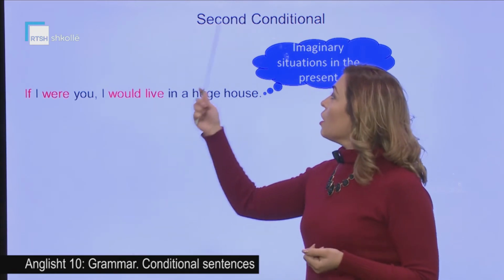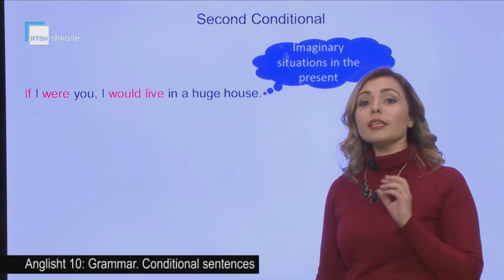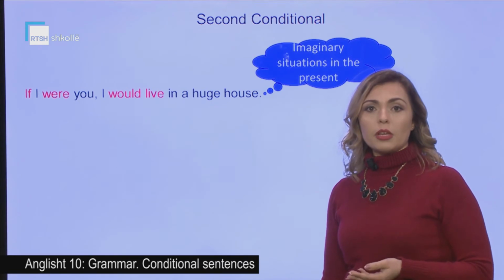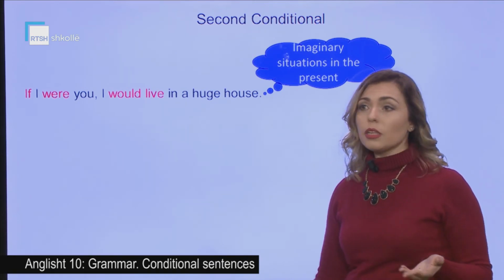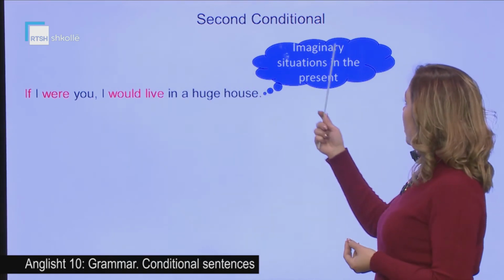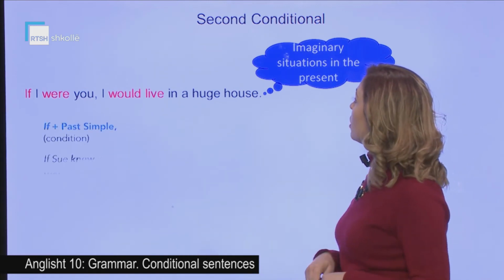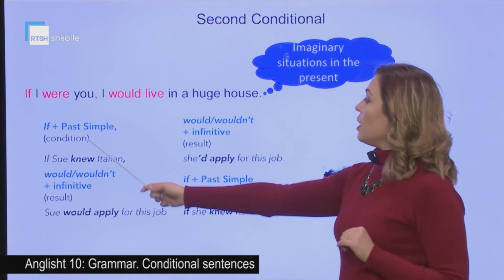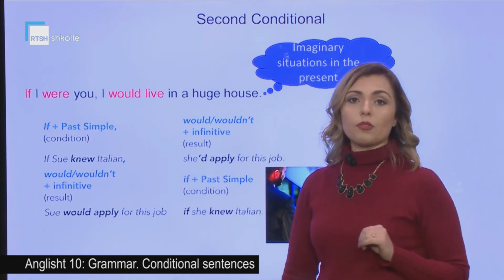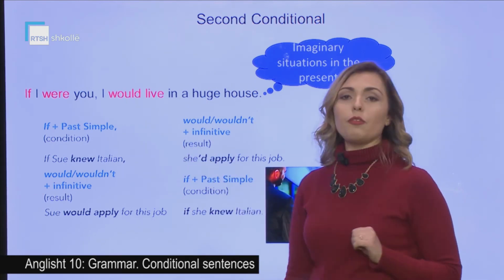So the difference between the first conditional and the second conditional is that the second conditional refers to something that is imaginary, something that is not real. If I were you, but I am not you. So, imaginary situations in the present. And how do we form the second conditional? If plus past simple in one part of the sentence, and the other part is would or wouldn't plus infinitive.